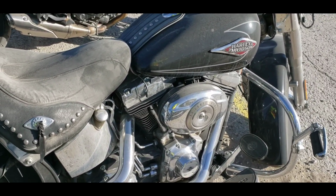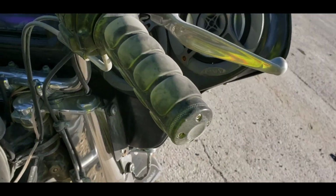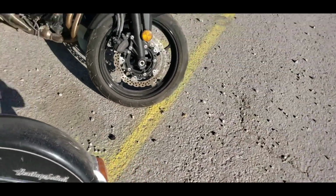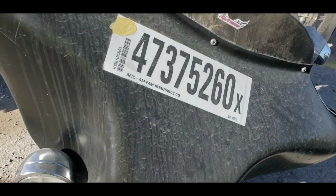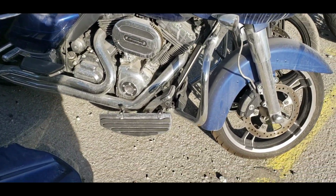I don't know. Has the 96 in it. Ooh, has the old CD player in it. Who listens to CDs these days? And it had Jensen's up here. I'll have to redo that whole stereo system. Keep it in mind. That's the last on my list though. Road Glide hopefully goes off this week.